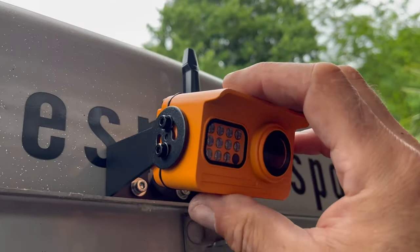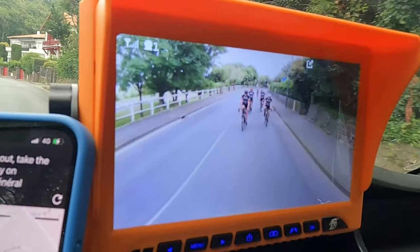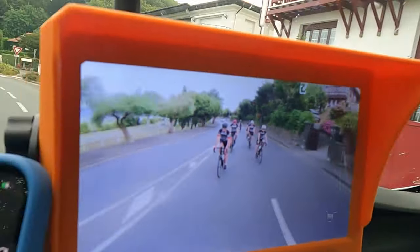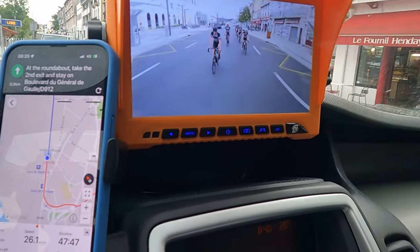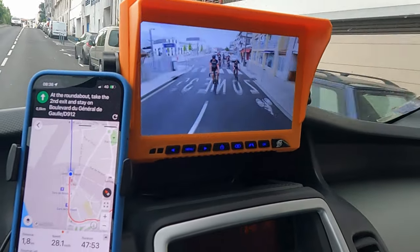In a previous video, I installed this camera onto the rear of our trailer that we use for our cycling tours. We've been using it now on the cycling tours for quite some time, and it works pretty well. We check out the riders as they're coming past, make sure they're not right up our butts. And it's just good to see them coming instead of just using the mirrors all the time.